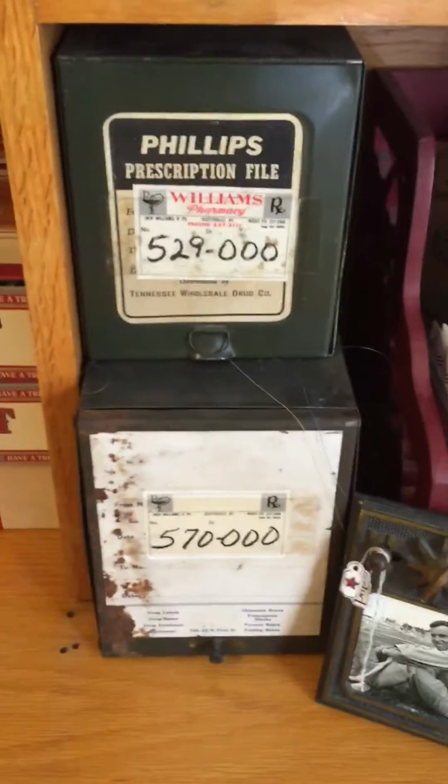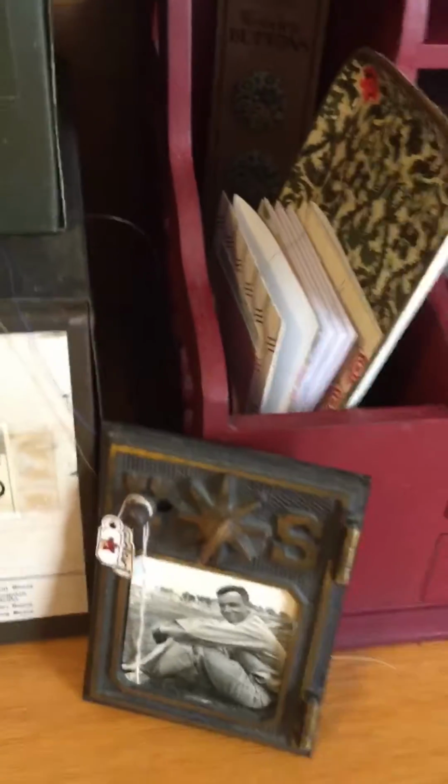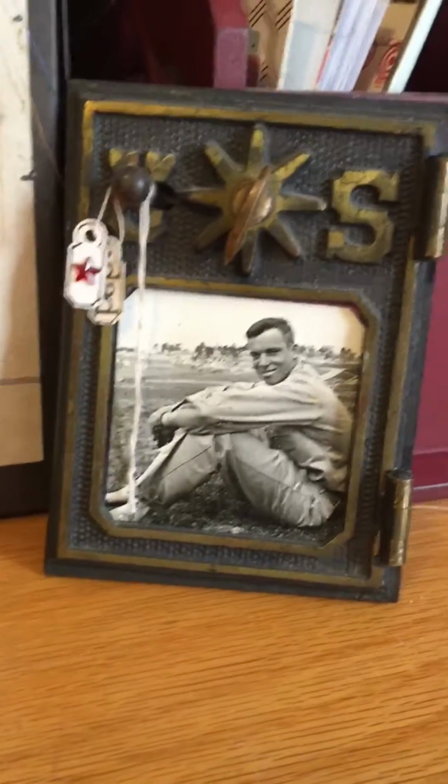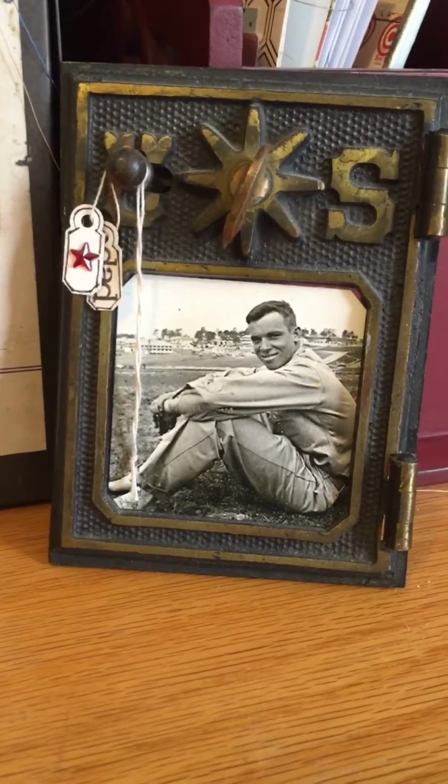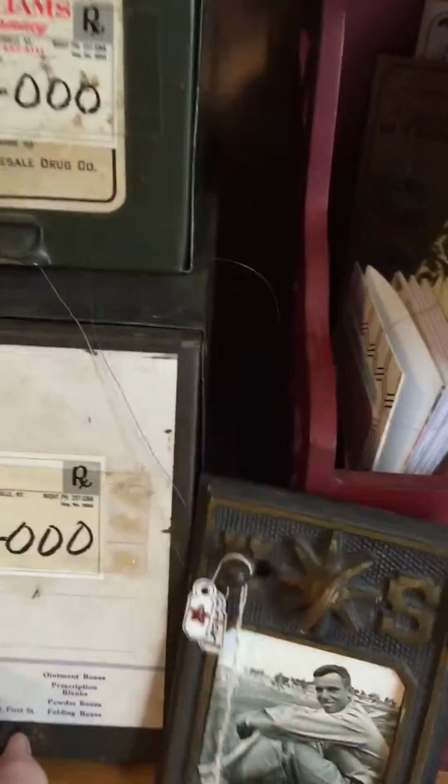These are prescription files, vintage as well. This is an old little post office door that I got, that I put my dad's army picture in. Love that. These have, let's see, sewing supplies and my heat embosser. I try not to put stuff in there.